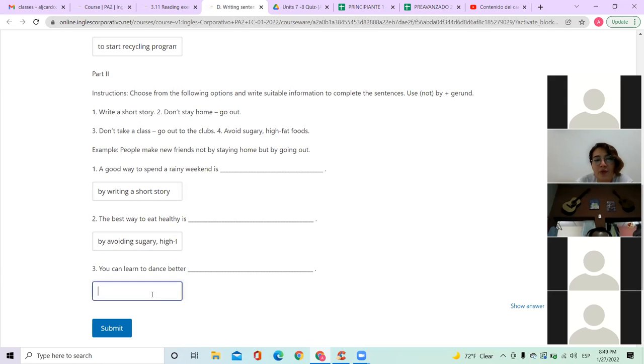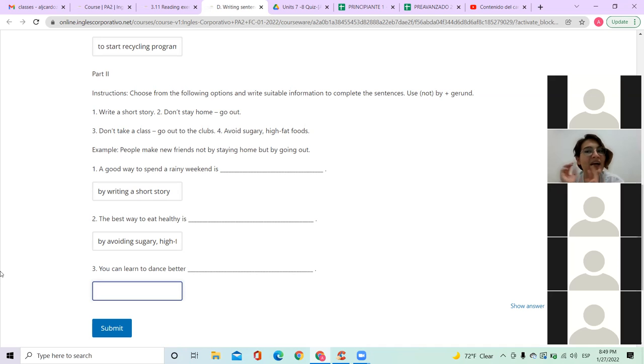In number three, you can learn to dance better by taking classes. Okay, but that's not one of the options. So how would you say it? Not by taking a class. Not by taking a class, by don't taking or by not taking? By not taking. There we go. By not taking a class, but by going out to the clubs.